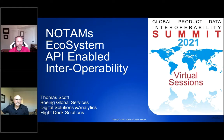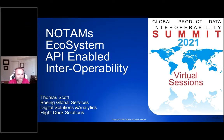Thank you all for joining. We're going from a very macro level view of what's going on with respect to interoperability and Agile to a micro level view of what's going on in the Boeing Company, especially around NOTAMs. I'm going to start off with a quick introduction of myself. I'll give an outline. I'll make sure to explain what a NOTAM is for those of you that are not familiar with it, and talk about what we have in the past and what we're doing in the future.